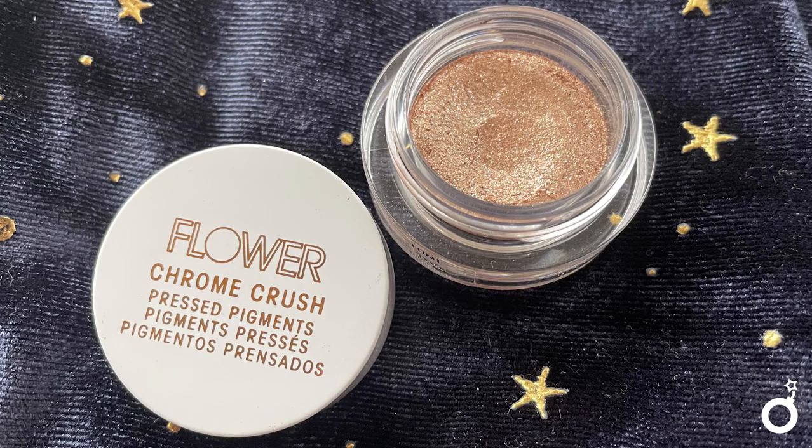I don't have a ton because they tend to dry out on me, so I've had to throw a bunch of them away, unfortunately. The other alternative that I had in my collection to these shadows are the Flower Beauty Chrome Crushed Press Pigments. This from Flower Beauty is kind of a dupe for the Hourglass Scattered Light eyeshadows, which do give a similar sparkly effect.